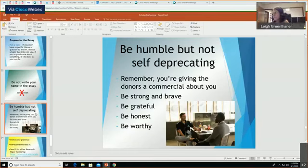Okay, all right. So here's how you write an essay about yourself that will work. You be humble, but not self-deprecating. That means you talk about yourself and you talk about what you have accomplished, what you have been trained to do, why you think this scholarship money will help you. What are your goals? What do you plan on doing? Maybe you had struggles along the way.